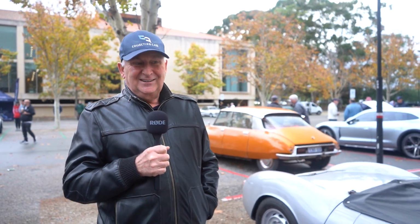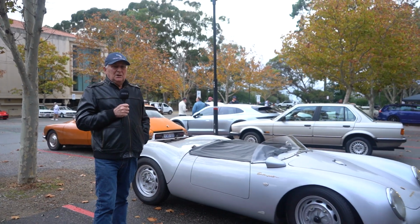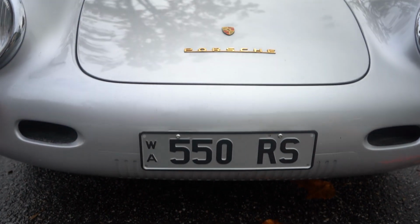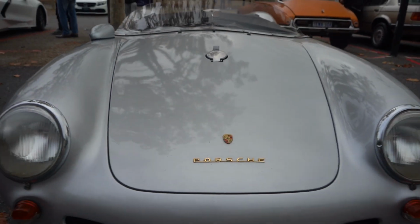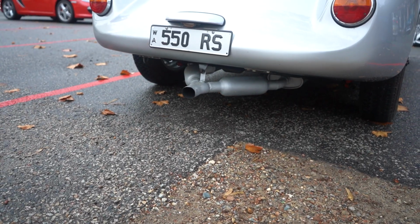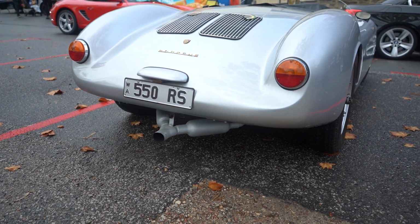Tell us about the car. How long have you had it? I've had it about 15 years. I imported the kit from Brazil and then went through the long process of getting it approved as what's called an individually constructed vehicle. So it had to meet the then current ADRs: turn signals, windscreen wipers, all the things you need to do to get a car licensed.